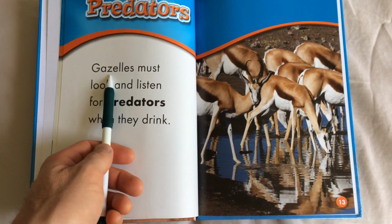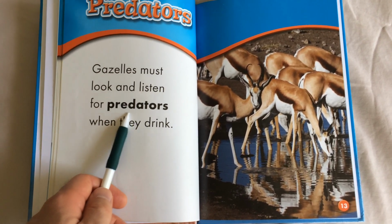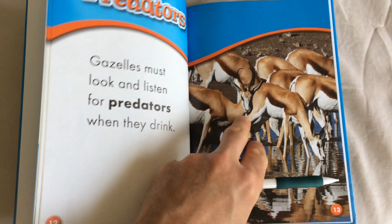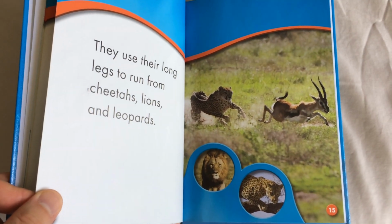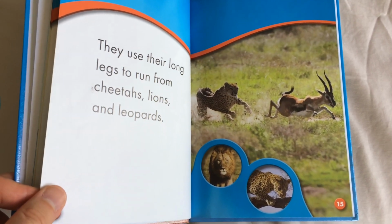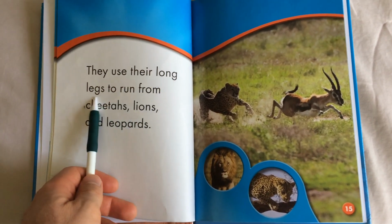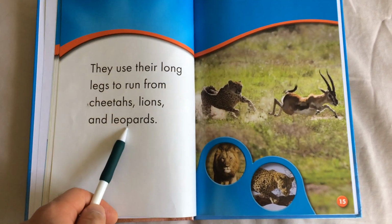Predators. Gazelles must look and listen for predators when they drink. They use their long legs to run from cheetahs, lions, and leopards.